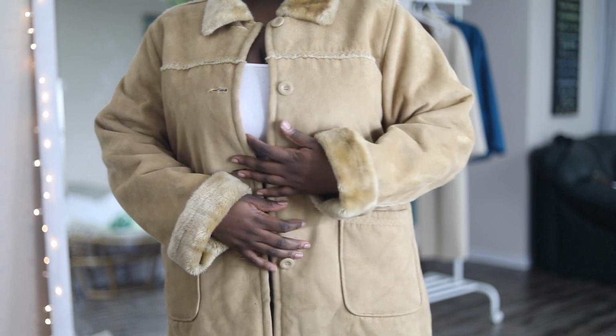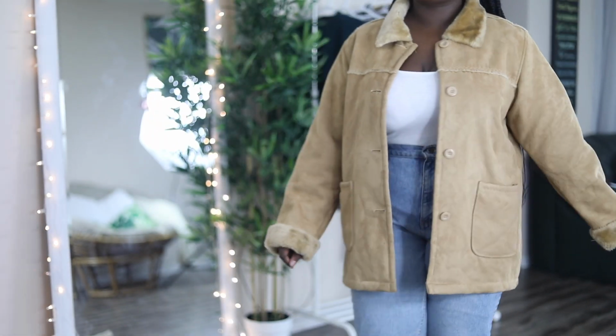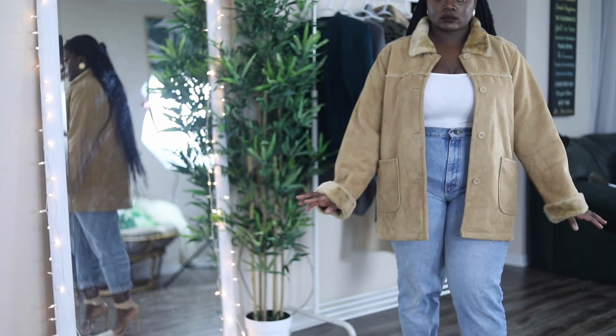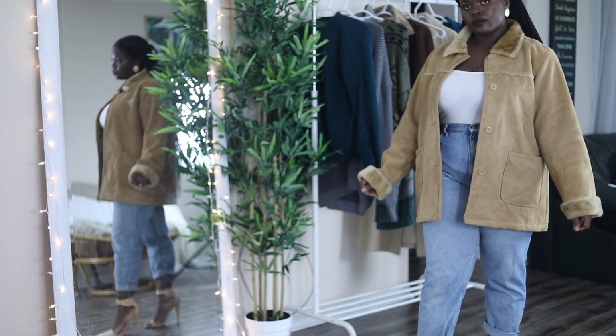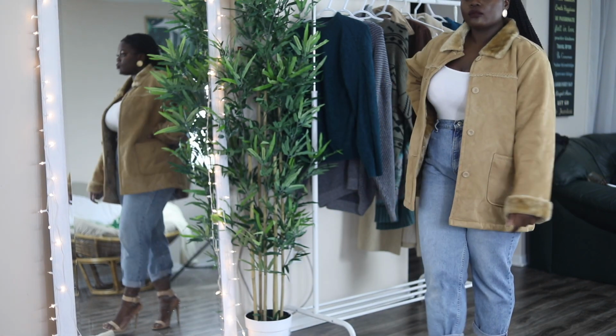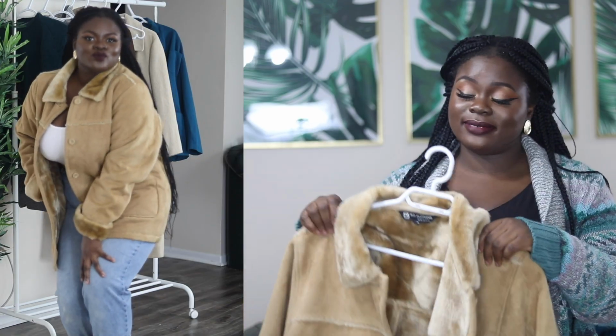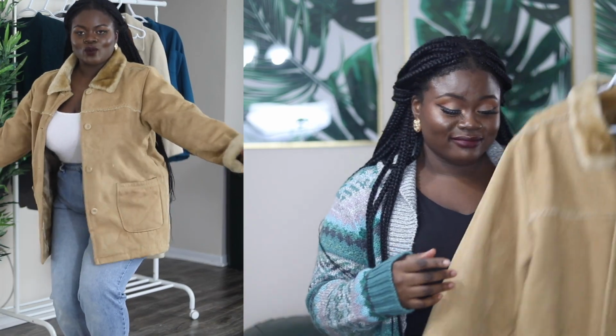I picked this up for, I think it was $14.99, so about $15. I picked this up for $15, and y'all, I can't even complain for actual fur. It's probably faux fur, but it feels so good too. It feels good though. Yo, are you still sleeping on this door? Are ya?